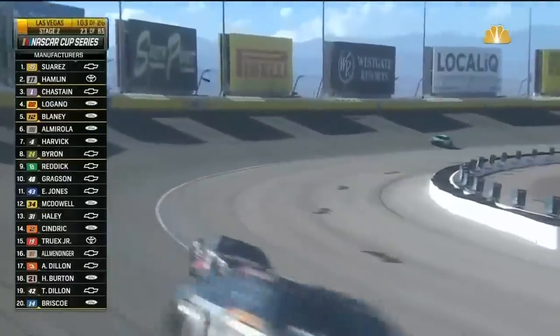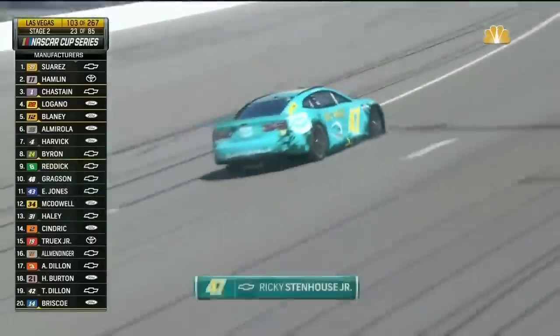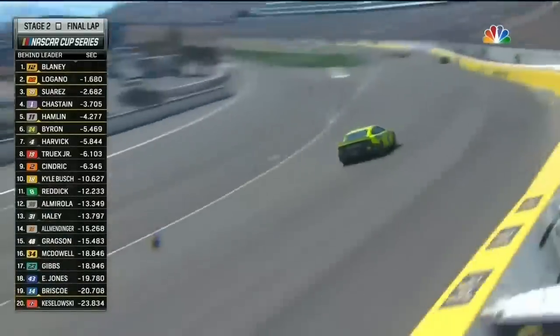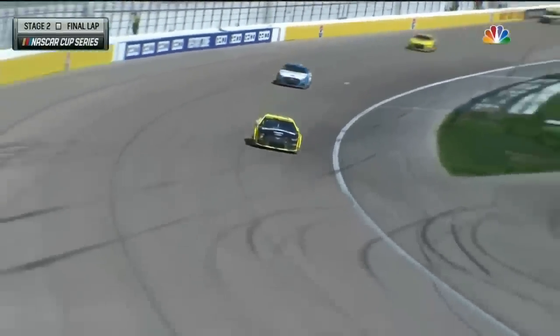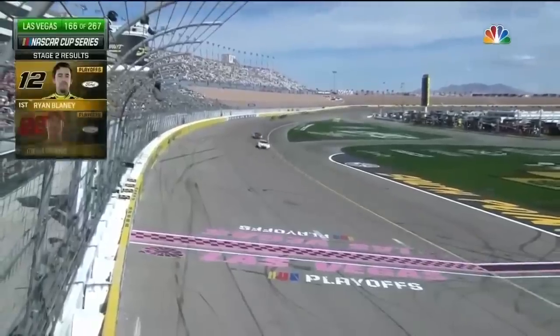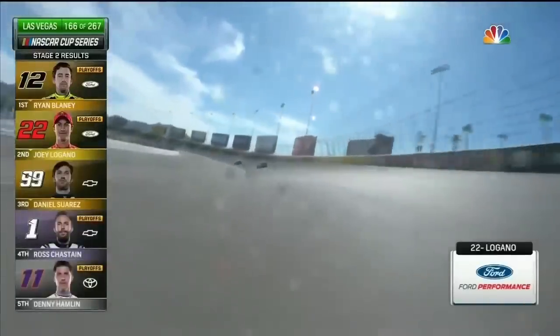Hey, that incident, last incident, and then this incident, it's put a lot of cars back on the lead lap. We're going to end up with 30 cars on the lead lap. If he's able to win this stage, it will be the eighth stage win of this season, the most of all drivers, and he's going to be able to hang on and win stage two. Ryan Blaney gets stage two. Logano will finish second. Suarez, Chastain, and Hamlin the top five.